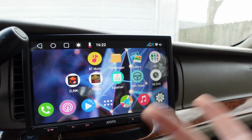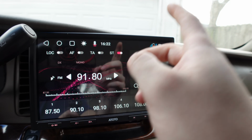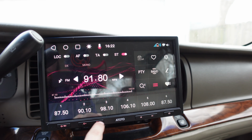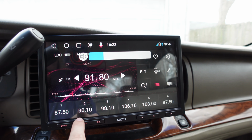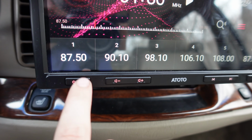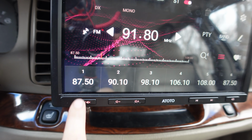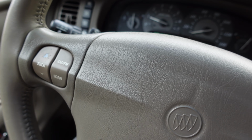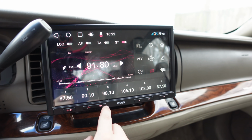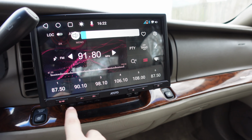For a radio, you've got your basic AM/FM radio. I did not have the proper adapter to hook up the antenna, so all we get is... Oh, it does have a mute button. I love that it has a mute button. Every radio needs a stinking mute button. My Mazda has a mute button on the steering wheel controls itself, and it's amazing for when your passenger suddenly wants to talk to you and you don't want to, like, do that to turn it down all the way.